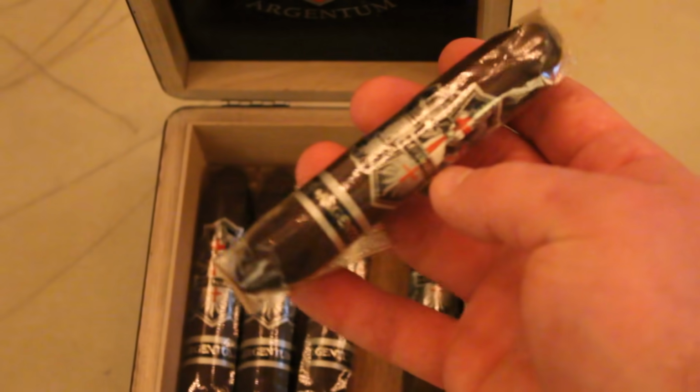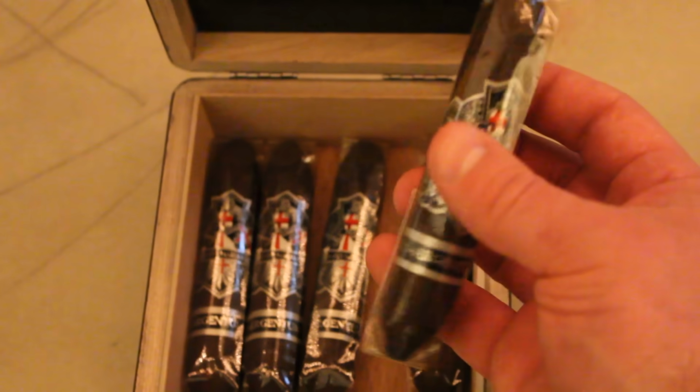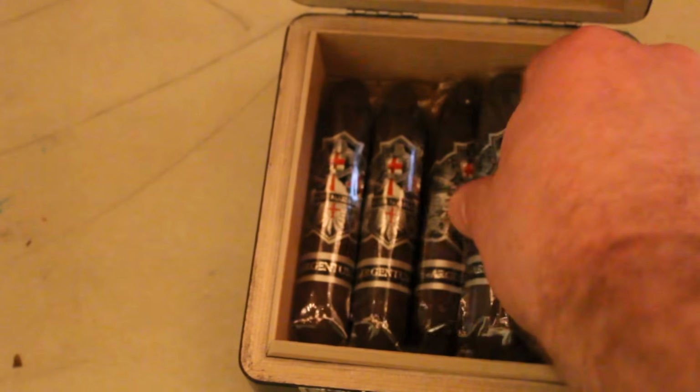These little, they call them Morning Stars. It's just a short Perfecto, tapered at both ends. Really delicious stick, and it's one that I do smoke fairly often, hence the box. And I think that is it for this shelf. Let's put this back in there. Keep the box lids open, let them breathe, and let's move up to the next shelf.